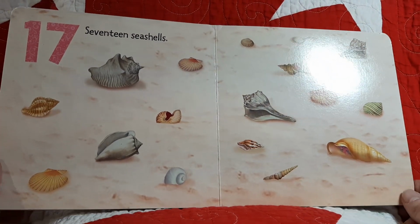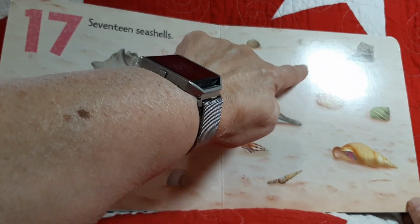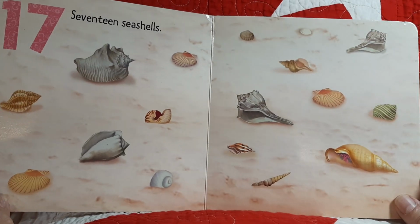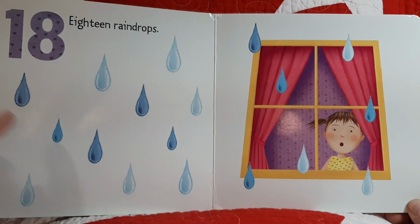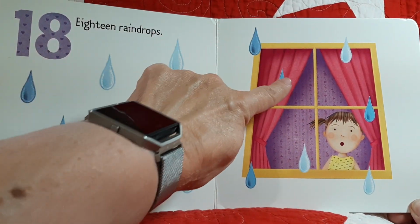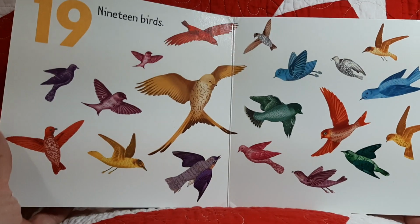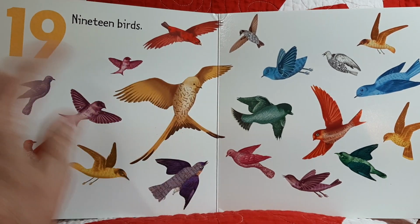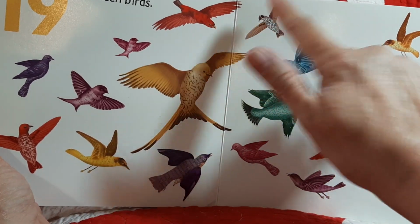17 seashells. 18 raindrops. Oh boy. 19 birds.